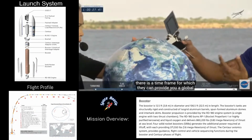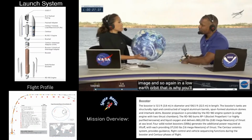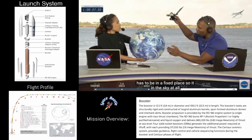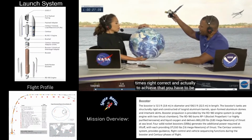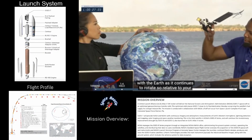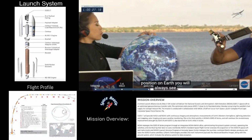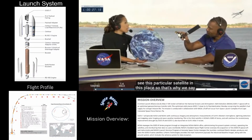But the geostationary orbit, it has to be in a fixed place in the sky at all times, right? Correct. And actually, to achieve that, you have to be 22,000 miles above the planet. And as a result, it can actually spin with the Earth as it continues to rotate. So relative to your position on Earth, you will always see this particular satellite in its place. So that's why we say it will keep continuous watch over the Western Hemisphere with a second GOES satellite, right?